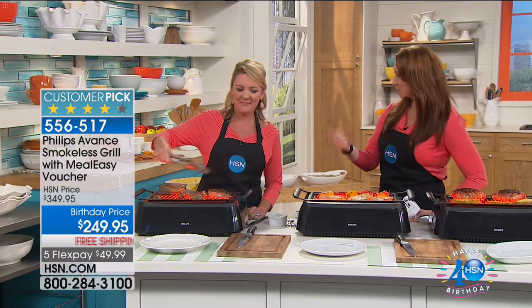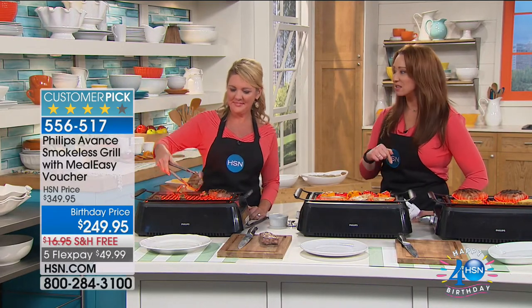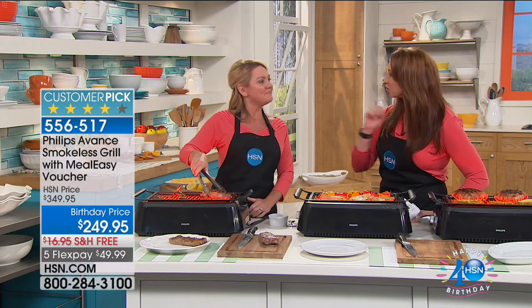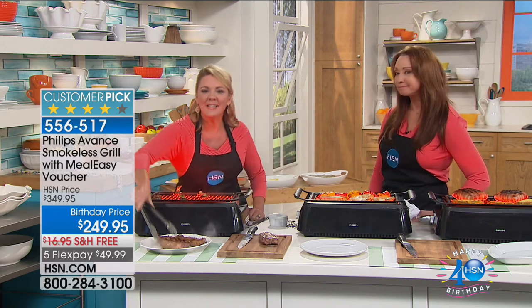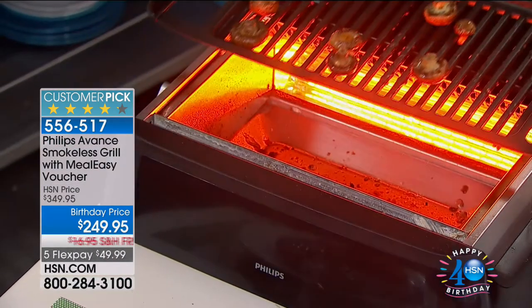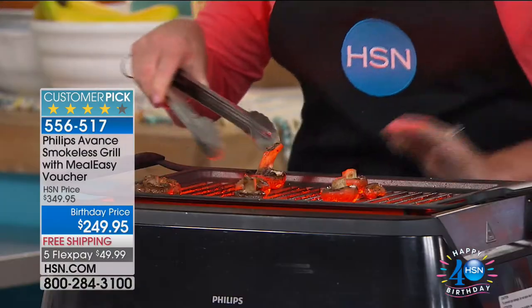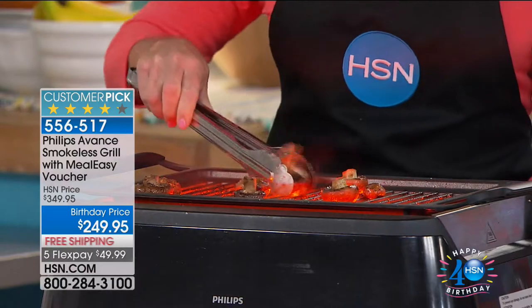Do you know my makeup artist, Kristen, owns this? Yes. I want to get this. Everybody here at this network has been buzzing about this grill since it debuted at HSN. And the reason is, have you ever seen anything quite like this? This is the Philips Infrared Smokeless Grill. How cool is this? It is glowing like a red spaceship on your counter. But it's what it does that makes it even cooler.